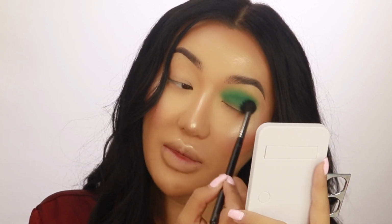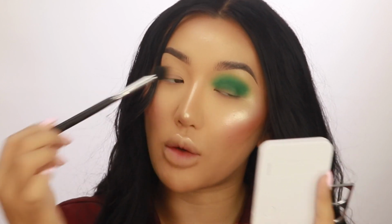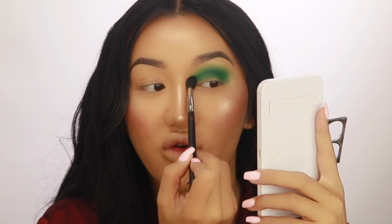So I always make sure whenever I pick up new eyeshadow, I put it directly inside the crease, and then when I have less on my brush, that's when I slightly work upwards and start to blend it out, because you have less on your brush there, so it creates like a soft gradient naturally.